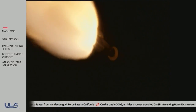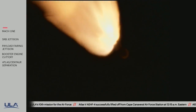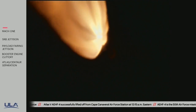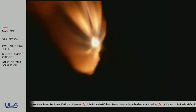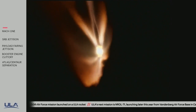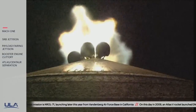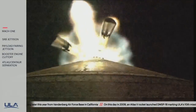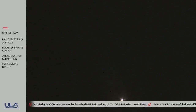Now 1 minute 25 seconds into flight, Atlas V rocket now weighs just half of what it did at launch, burning propellant at a rate of 6,900 pounds per second. Now 1 minute 34 seconds into flight, and we have burnout on all 5 SRBs. RD-180 throttling back up to full thrust, 1 minute 45 seconds into flight. 1 minute 50 seconds in, and we have jettison of all 5 solid rocket boosters.